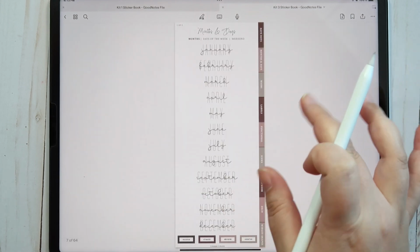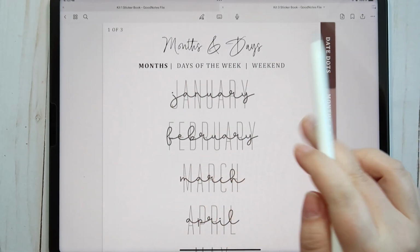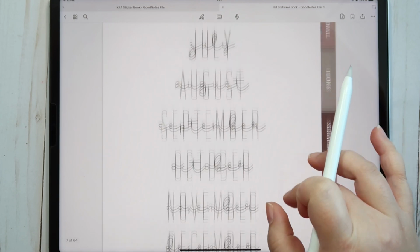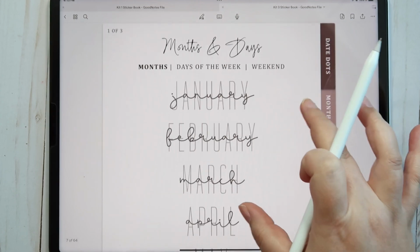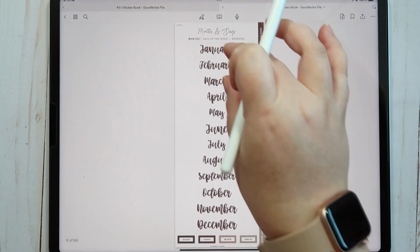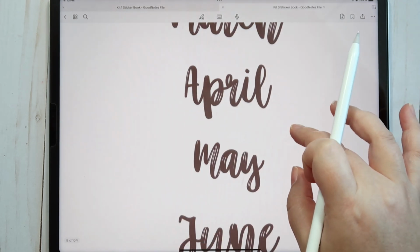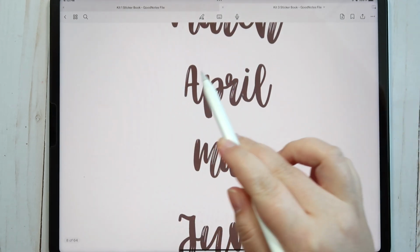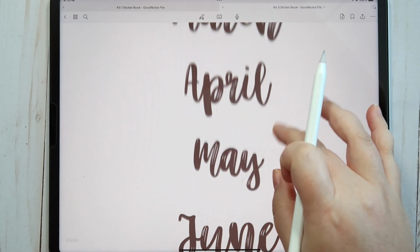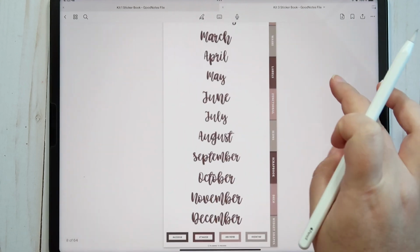We've had some changes with months and days. So you still have months, days of the week, and weekend. This month script stayed the same. This is a very popular option in the shop, so I see you guys use that script all the time, so I wanted to keep it there. This one, there was a font change, and I absolutely love it. So this has a white outline around it, so it's gonna pop when you layer it on top of washi, things like that.